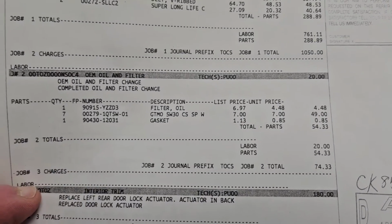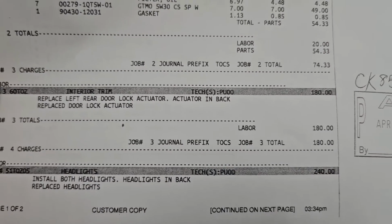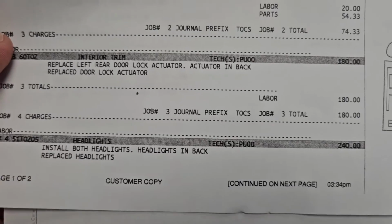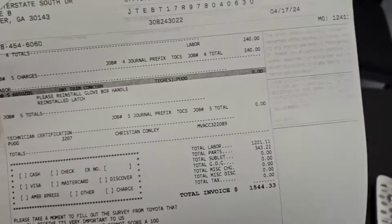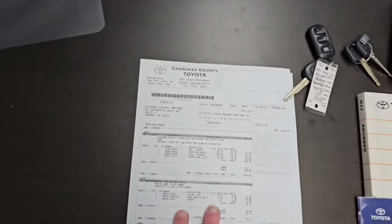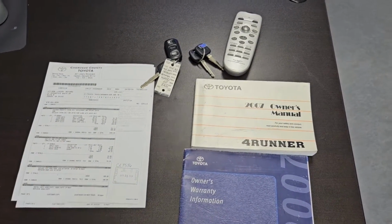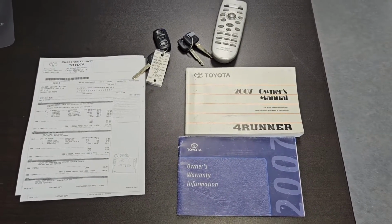We did have an oil change done while it was there. The left rear door lock actuator had failed, so I bought the actuator and they replaced that. We did replace the headlights. As we know, they get faded and cracked over time. These were no exception. And the glove box door handle was missing a screw, so I had them throw that in there. So car was just serviced. The important stuff was just done. And so there's nothing to worry about there. So without further ado, let's head out to the warehouse and see what we got.